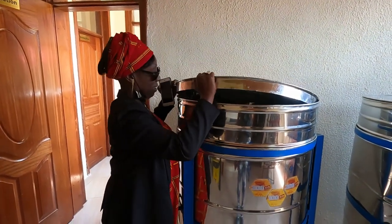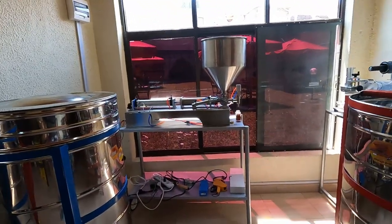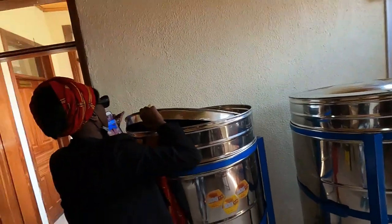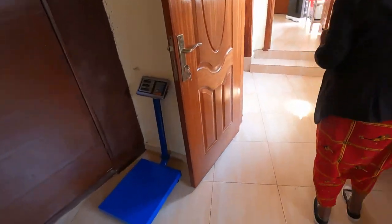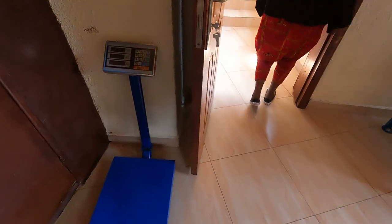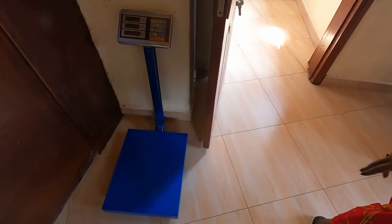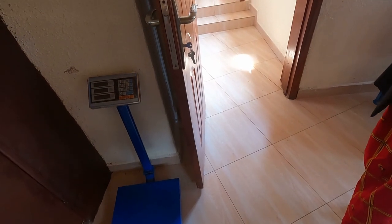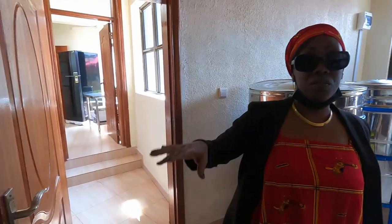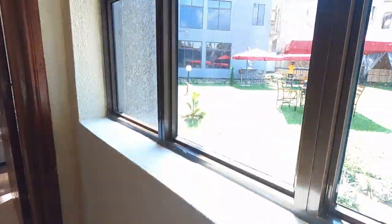Oh, very nice. And I see everything is highly organized. And you weigh it here. This is the weigh station. We weigh here anytime we get the collective honey from the cooperatives. Okay. Love it. Very nice.